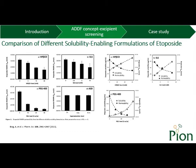In the PAMPA measurements shown on the left-hand side, they have found a decreasing permeability with the increased amount of HPBCD, PEG 400, and sodium lauryl sulfate. The right-hand side graph demonstrates that the solubility-increasing effect of these excipients has been compensated by the permeability decrease. The amorphous solid dispersion samples also provide a significant donor concentration increase, but the permeability remained the same despite the increasing load of the solid dispersion and therefore increasing amount of copovidone as formulation excipient.